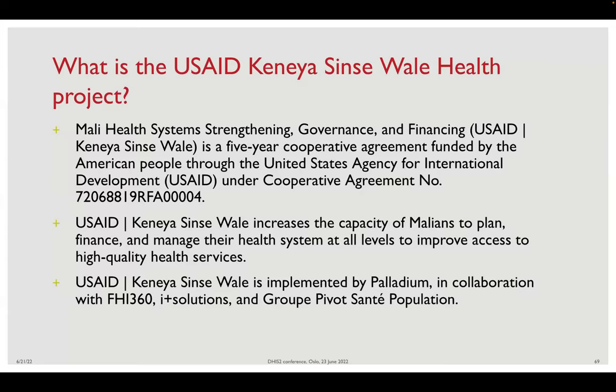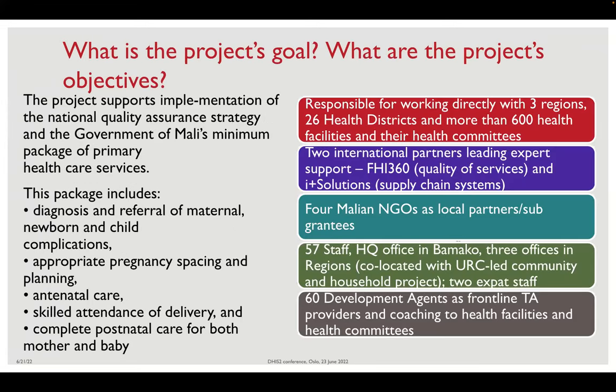So very briefly on the project itself, it includes the three most populous regions in Mali, everything around health facilities in those regions, how they manage their money, their doctors, all sorts of things. We are the supply chain part. We have people at all different levels working with this part.